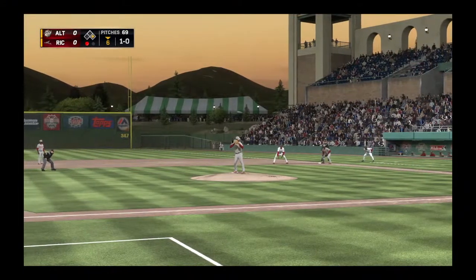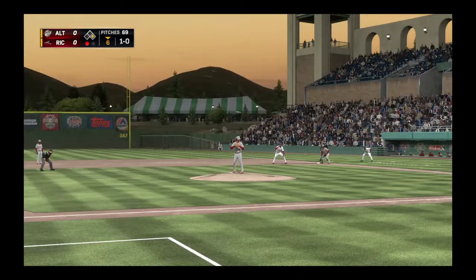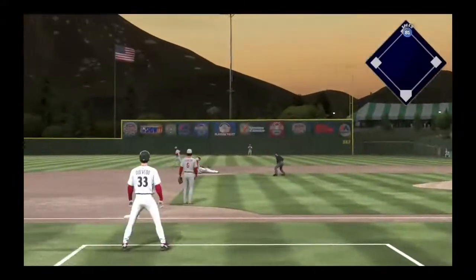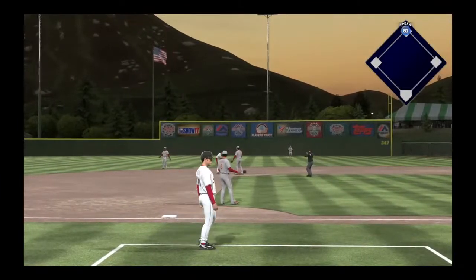Drive that pitch, huh? Here you go. 1-0 pitch on the way. Pitch is a cold strike. The throw. Not in time. He's in there at second.